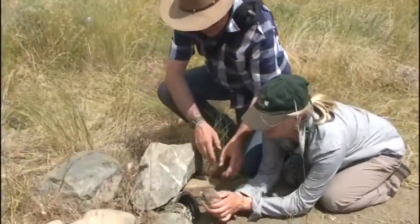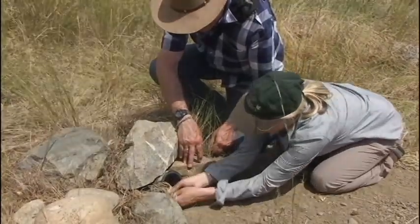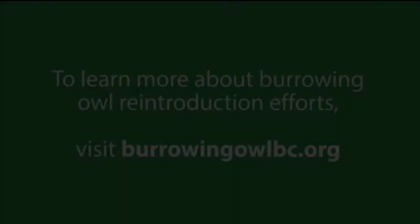I'm helping you because they're so heavy. Okay, bye-bye, darling. Live long and prosper. That was great. There it goes. Perfect.